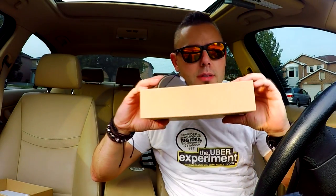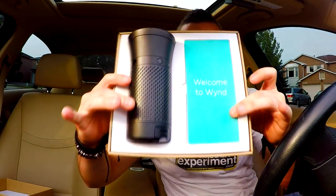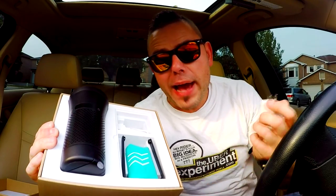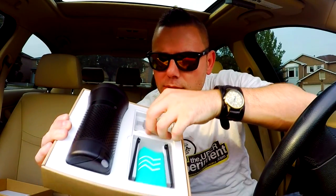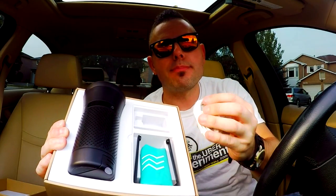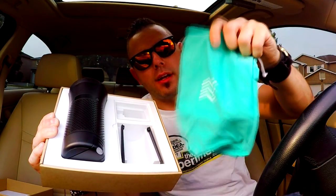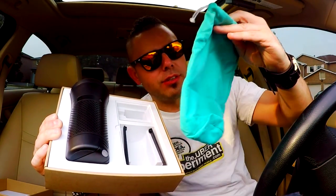Ooh, very pretty presentation. So there we go. This is our Wynd, my friend. It looks like a flashlight. Very, very nice packaging, I gotta admit. So we've got ourselves a charger. We've got ourselves a micro USB cable. We've got ourselves a cloth or a carrying pouch. Aqua green, very environmentally friendly color.